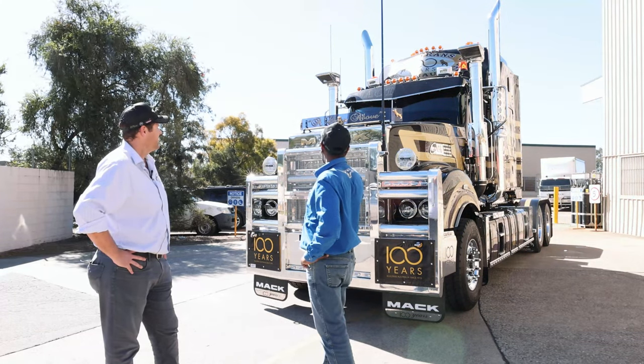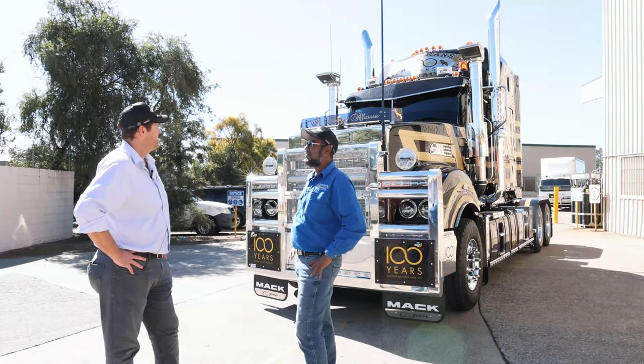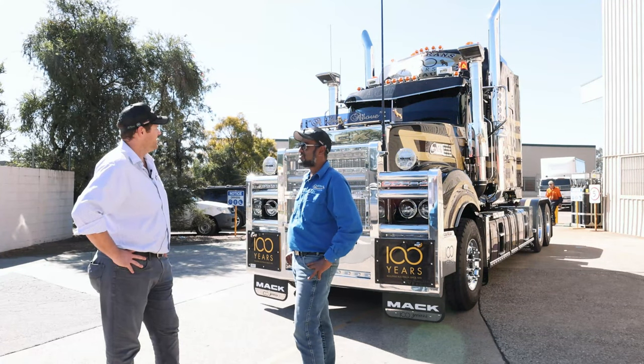Yeah. So they redesigned the sleeper cab to make it a V shape in the front. So it looks very unique and different. Very stylish. Very cool.